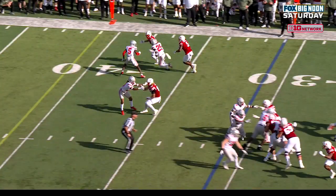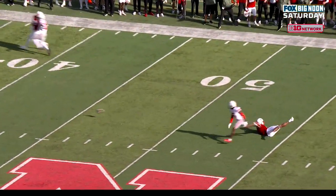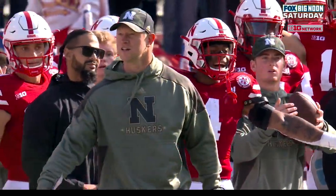Well, Manning definitely went down. I believe it was Williamson in coverage, and he's trying to come around. Oh, he clearly is held right there, goes to the ground, and the flag absolutely should have come out there. Scott Frost wants it, and he's not going to get it. And Nebraska is going to have to punt it away.